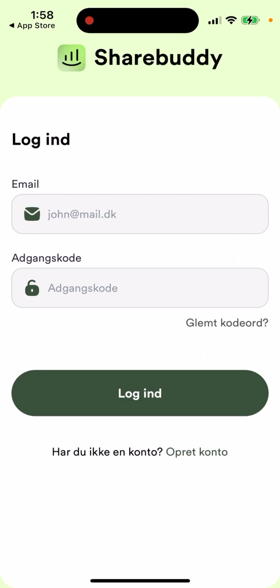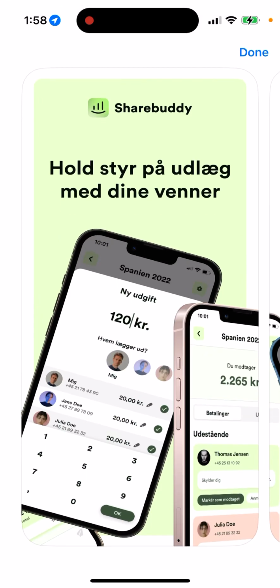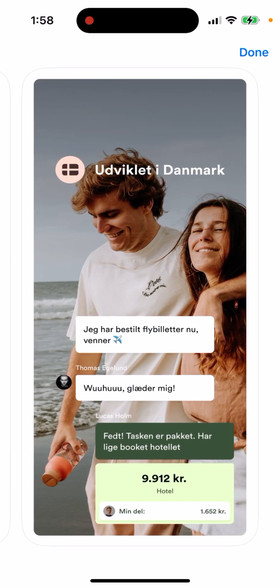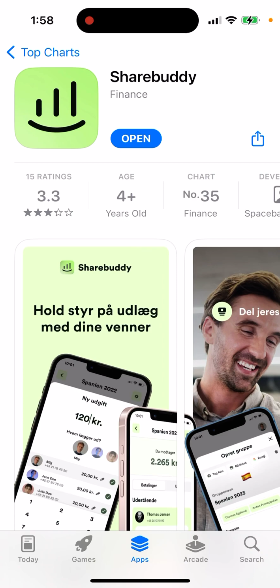Then you can just log in here. There is your email. Just log in with email and password, and then if you're going to a party together, going for a brunch, or planning a trip, you can just split all the payments between each other and send payment requests and see how much you will get and how many people will get. It's a super easy app, specifically to split your payments in one app.